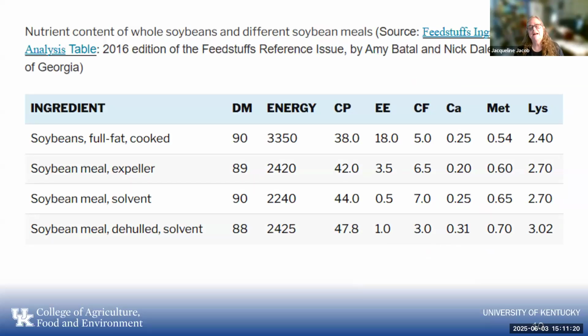And this just gives you an idea of the content and the differences between a full fat roasted soybean and soybean meals. Expeller extracted means that they mechanically pushed out the oil. Typically, you have more fat in the soybean meal expeller extracted than you do if you solvent extract it, because the expeller method is not as efficient in removing the oil as the solvent extraction. So you tend to have, on the solvent ones, 44% crude protein. And if they dehull the soybeans first and then solvent extract, then the crude protein goes up to about 48%. So if you're buying soybean meal, you'll see either 44 or 48% on the label, so you know what you're getting.